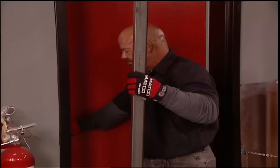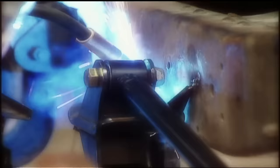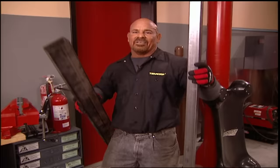Now, you guys have seen us add a universal four-link before. Remember Project Old School? But this time, we're gonna build our own four-link, and we'll show you how. But like Old School, this project requires good welding skills. So if you guys don't know how to weld, find a buddy that can, because there's a lot of fabrication in this project.